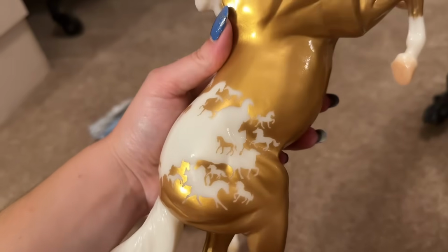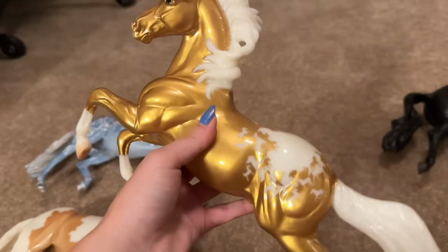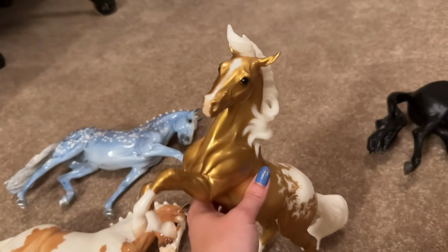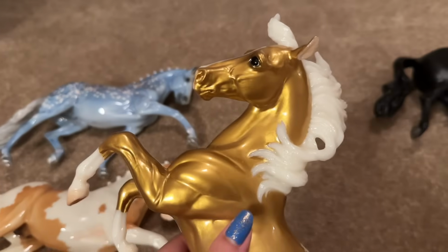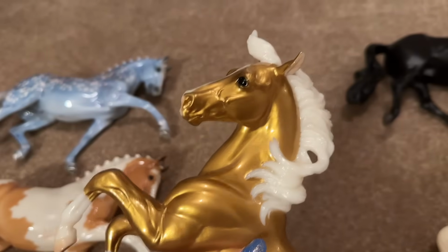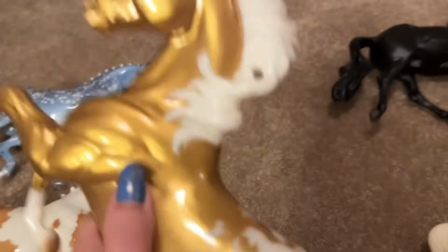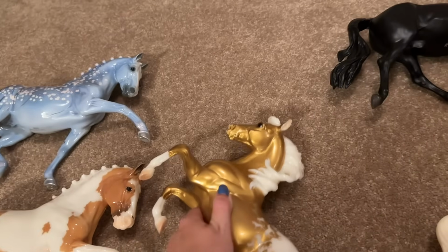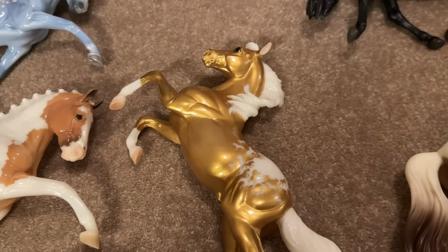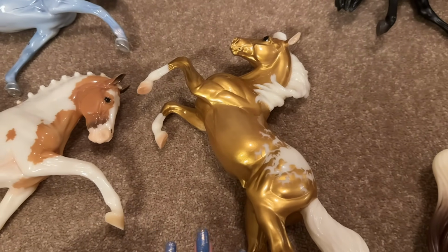And I wanted a horse with the anniversary patterning, or is that a word? Pattern? I don't know. I'm so delirious and tired. Also, side note, so many people would come up to me at the end of the night, and I'd be like, I'm so sorry, I'm so delirious right now, so sorry if this is weird. But anyway, this guy is gorgeous. I think he's going to look beautiful next to my golden Vallegro. I'm a gold girly, so I needed him, and I'm so happy to have him.